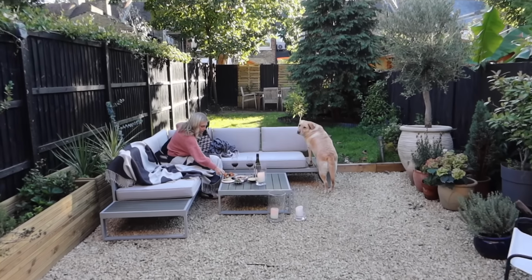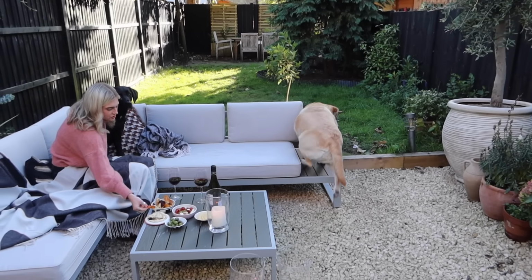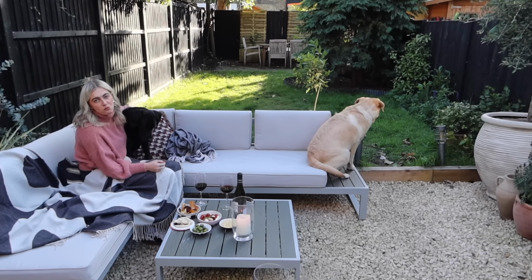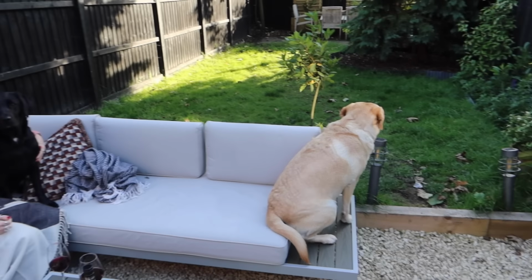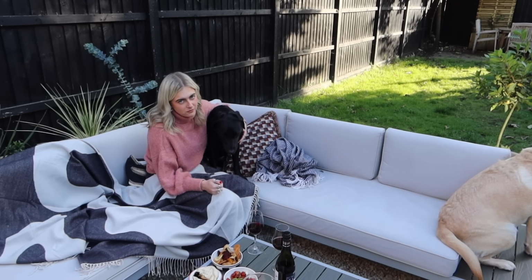Well, isn't this a joy? Ivy, what are you doing? You can get up if you'd like. Oh, my darling. She's like a gentle giant. You're very well versed in the art of getting up on the outdoor sofa, aren't you?